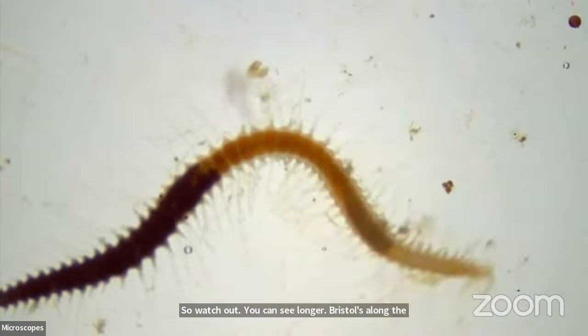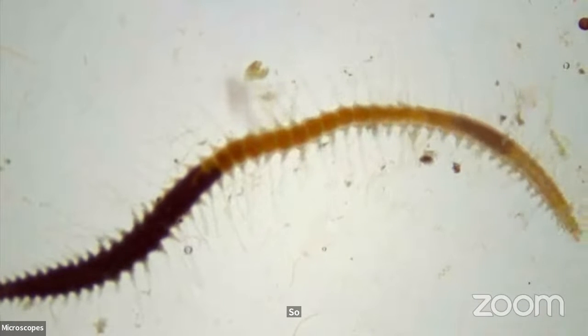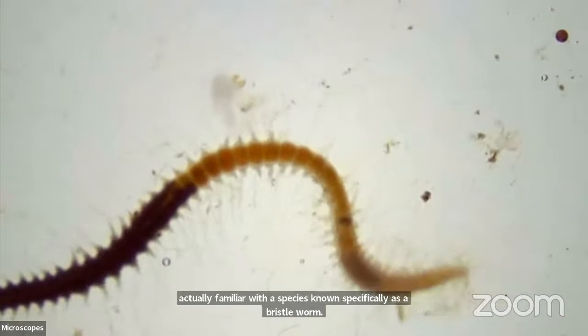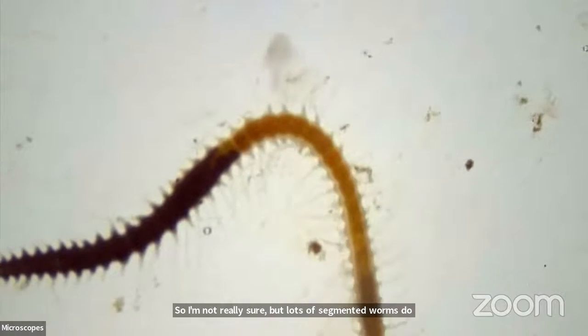Someone asked if this is a bristle worm. I'm not actually familiar with a species known specifically as a bristle worm, so I'm not really sure. But lots of segmented worms do have a larval stage like this.